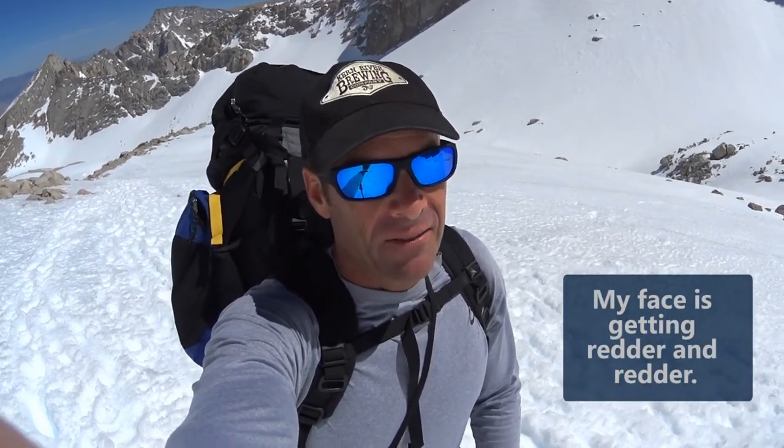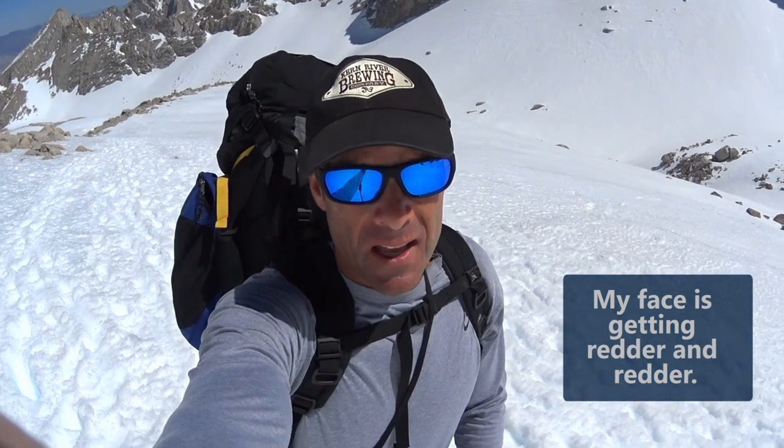We are approaching 12,000 feet, getting really close to Iceberg Lake. The wind's picking up a little bit. Feels pretty good right now. Hoping to keep me a little bit cooler, but I think I might get a little too cold in just a little bit. So we'll see. That's all I get so far though.